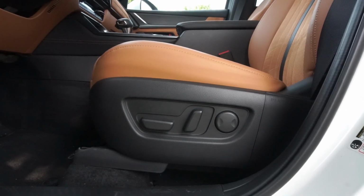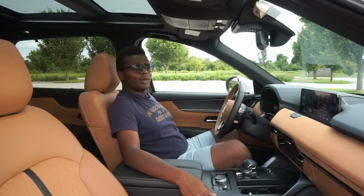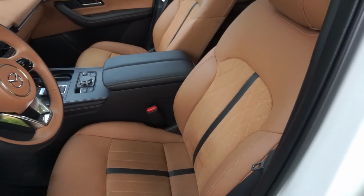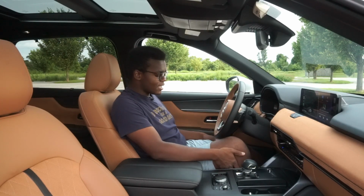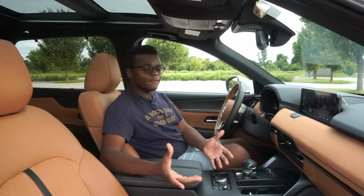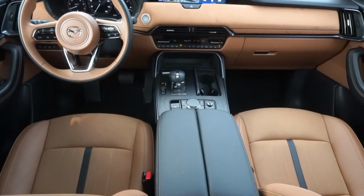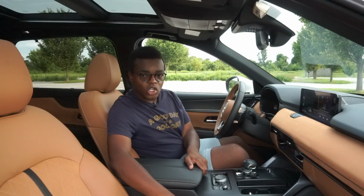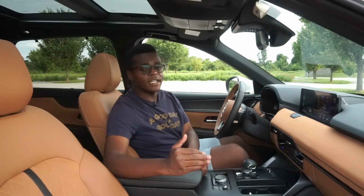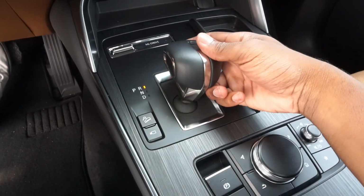The driver's seat uses 8 ways with 2-way adjustable lumbar, which is a little bit underwhelming because other cars in this competition offer different ranges of motion, at least just for the driver's seat, like a thigh extension or a massage function or things like that to make you really feel like you're wooed in this car. This one feels like I'm in a normal Mazda. The passenger seat also uses 8 ways, but no lumbar and no other fancy creature comforts, again, besides the heating and ventilation.